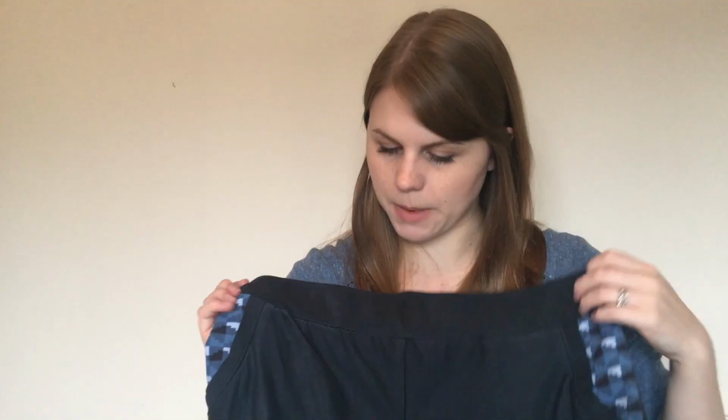So I'm going to keep doing that because I prefer that flatter waistband rather than the ruches. I don't really want to add more bulk to that section of my body because my hips are my widest point anyway. So that's the first pair.